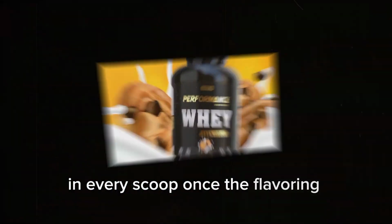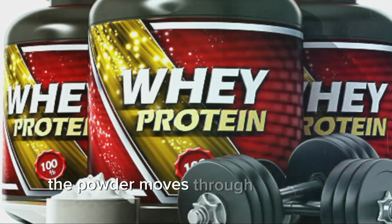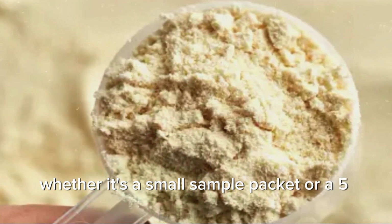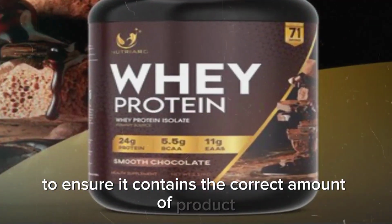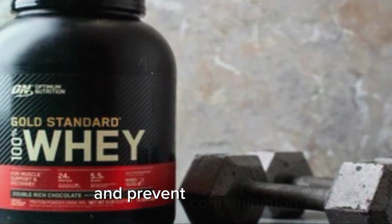Once the flavoring process is complete, it's time for packaging. The powder moves through automated filling machines that measure exact amounts into containers. Whether it's a small sample packet or a 5-pound tub, precision is key. Each container is weighed to ensure it contains the correct amount of product. After filling, the containers are sealed to maintain freshness and prevent contamination.